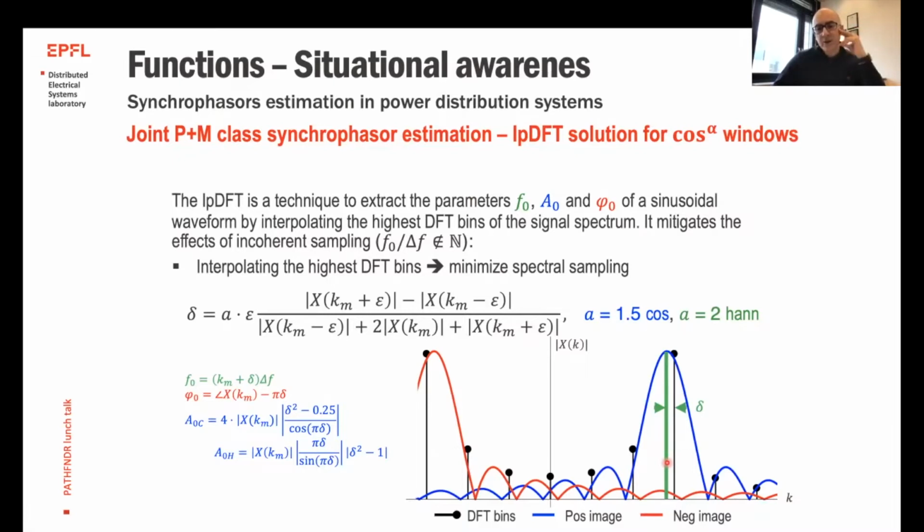And the problem is that when you are doing a DFT, you only have access to these black dots, okay, that result from the superposition of the positive and negative image. Now, the question is how to estimate this green bin, which is actually the industrial frequency component you're looking at. There is a possibility of estimating this delta, where this delta is the deviation from the maximum bin of your DFT with respect to the true location of the industrial frequency component that you're looking at. And there is a closed-form way to compute this delta, which is given by the interpolated DFT.